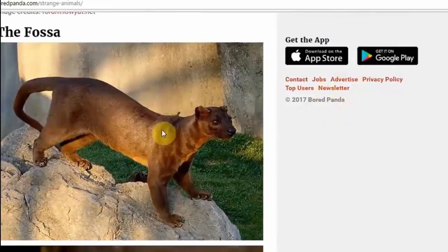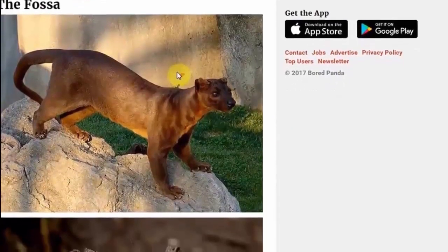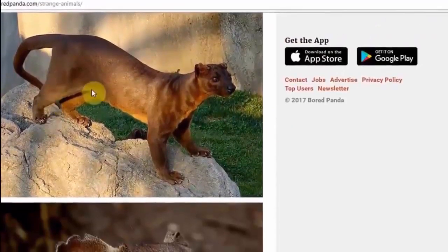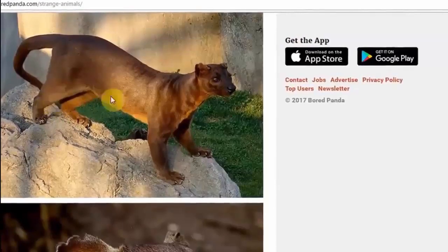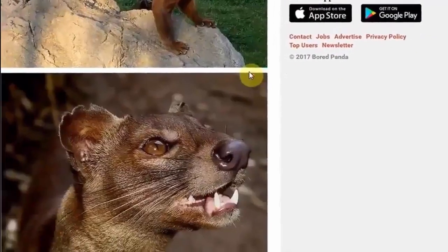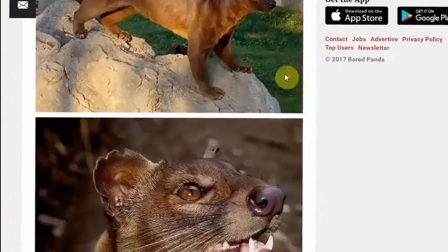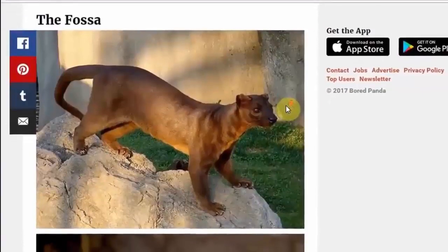Could be like a hyena crossed with a panther, hyena panther, the fossa. I'm not sure where these legs would have come from. They're quite powerful, the back legs. The face is more like a hyena or some type of thing, a jackal or a hyena or something. It's obviously a cross. You can't fool me.